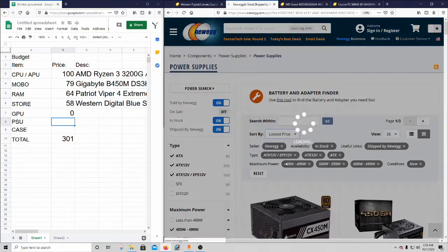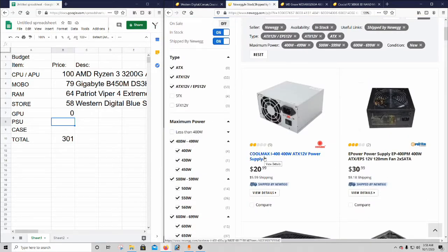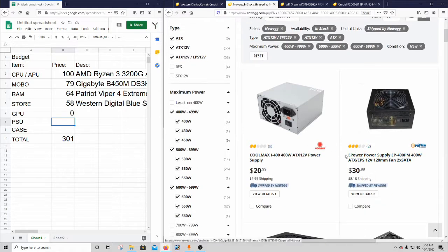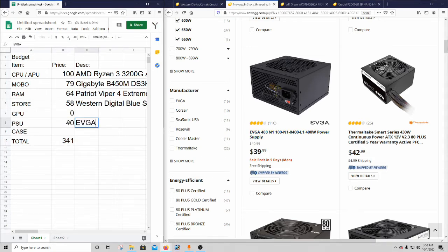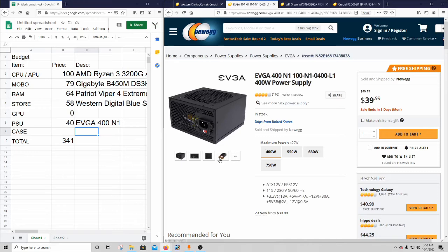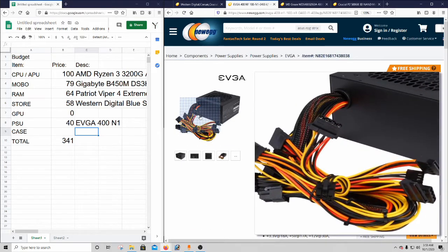We're going to sort by lowest price. Okay, you definitely don't want that. You look at the reviews here. There's not much. This is what I went with: $40, EVGA 400 N1. Now, if you have a very large case, you're probably going to want to get a power supply with longer cables. This one's kind of ugly, but it gets the job done. And a lot of times these don't tell you how long the cables are.